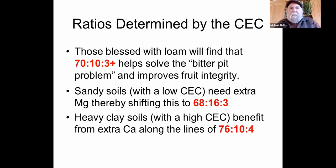So these numbers, the ideal, I'm going to see the calcium percentage be 7 times greater than the magnesium percentage. And so 70% to 10%, that's sweet. 70%, 12%, that's sweet. 68% to 12.5%, that's sweet. It's in that range. And the third number refers to potassium. In the sandy soil, I want that magnesium number higher. In a clay soil, I'm going to go for a little bit more gusto on the calcium end of things. This is all written about in the Holistic Orchard and the Apple Grower book.